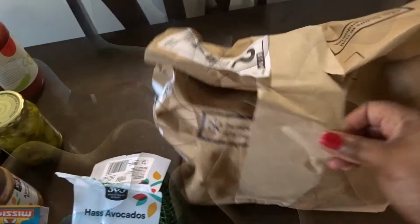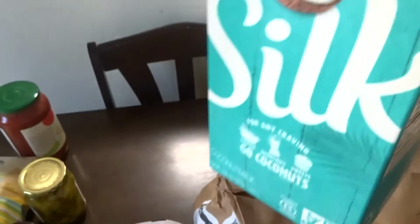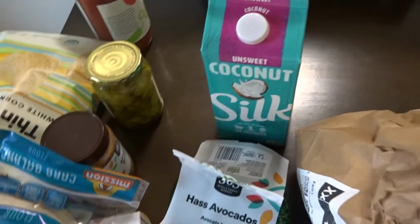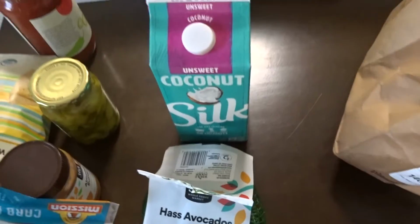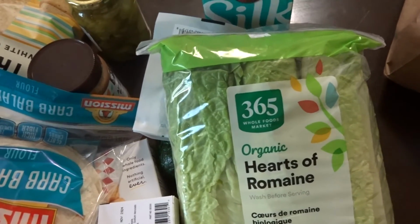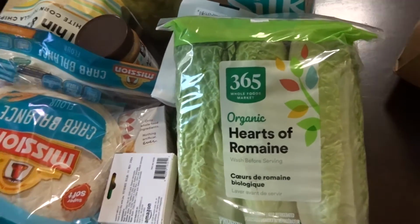And then the last bag. Oh, I got some coconut milk, just for a little change. Yep, another pack of these. These are absolutely amazing. Super delicious, super convenient, super versatile. Tuna wraps, lettuce wraps, fajitas, ground beef. I can go on and on.